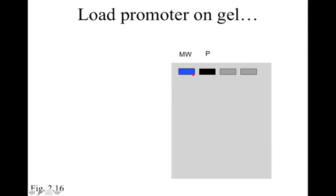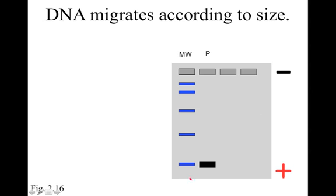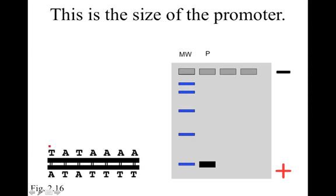So that's the radioactive DNA sitting in the well of the gel, and to its left, the molecular weight marker shown in blue. They turned on the electrical current in this gel and started the gel electrophoresis, so that the small molecules migrated fast and appear at the bottom of the gel, and the bigger molecules did not migrate as far. What you can see from this example is that the promoter, again shown here, migrated very fast because there were no proteins bound to it, so it's a small molecule.